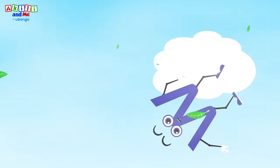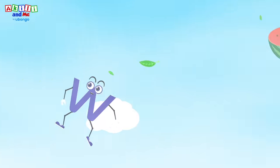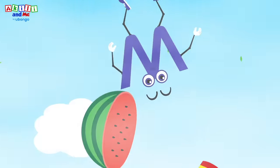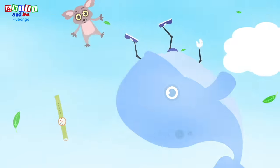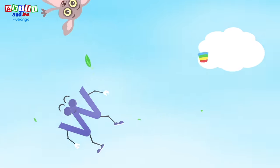Can you see letter W? He is swirling in the wind with a watermelon and a watch and a whale too. But where is W?